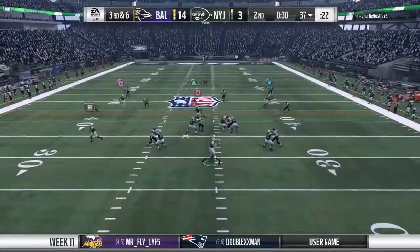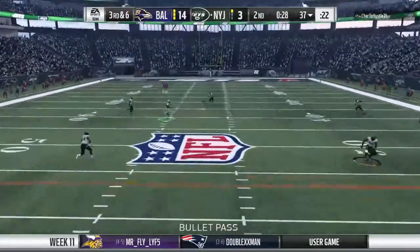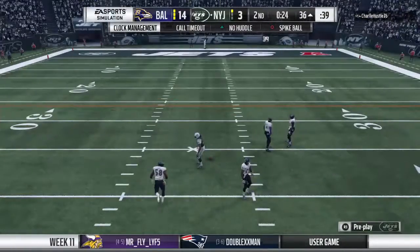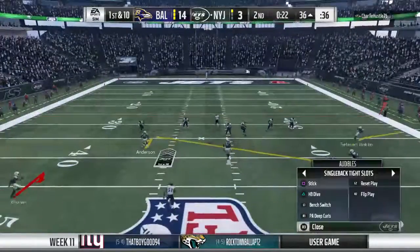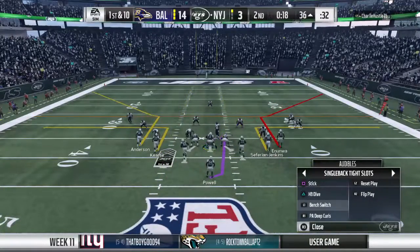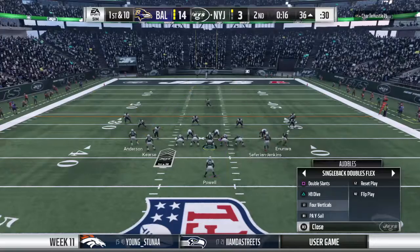They're going to look to throw. Found his target, it's Anderson. And he's taken down, but not before he gets us into enemy territory across the 40. A very solid gain of 27.